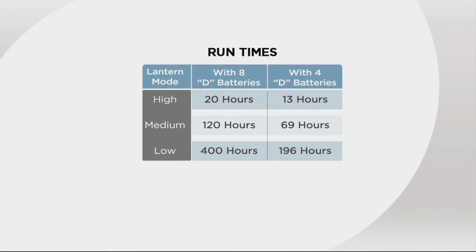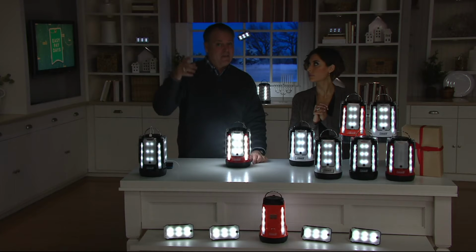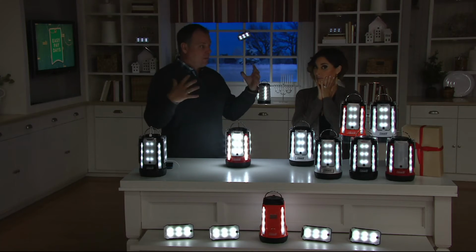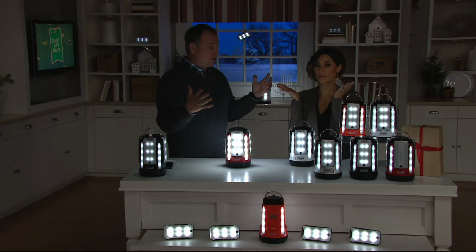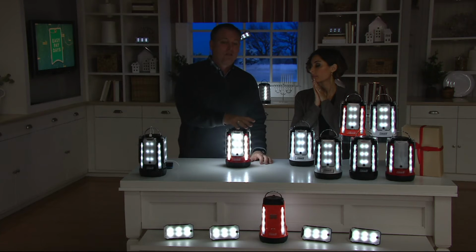Think of it this way. You need 8 hours of light at night. So at 400 hours on low with 8 D-cell batteries, that's 50 nights of light. So if you're without power for 50 nights, that's a long time, but that one set of batteries is going to last you that time. There's a lot of people that we know were hit with the storm this year. They've been out of power, some of them 2 and 3 weeks at a time. That one set of batteries could be all you need with this.